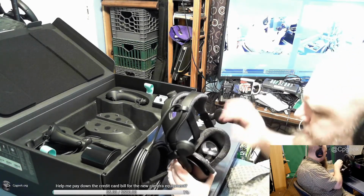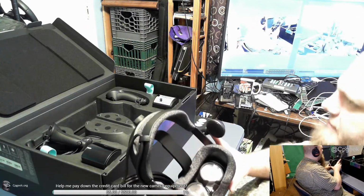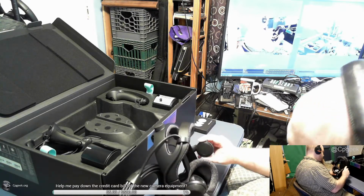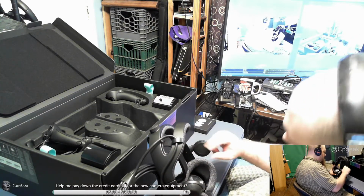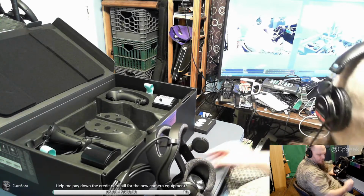The audio system, which sits off ear on the Valve Index, looks pretty substantial. They look about average headphone sized. Not nearly as large as the cans that I'm wearing right now. These are 40 millimeter driver Sony MDR V6 headphones that I've had for quite some time, and they sound amazing.